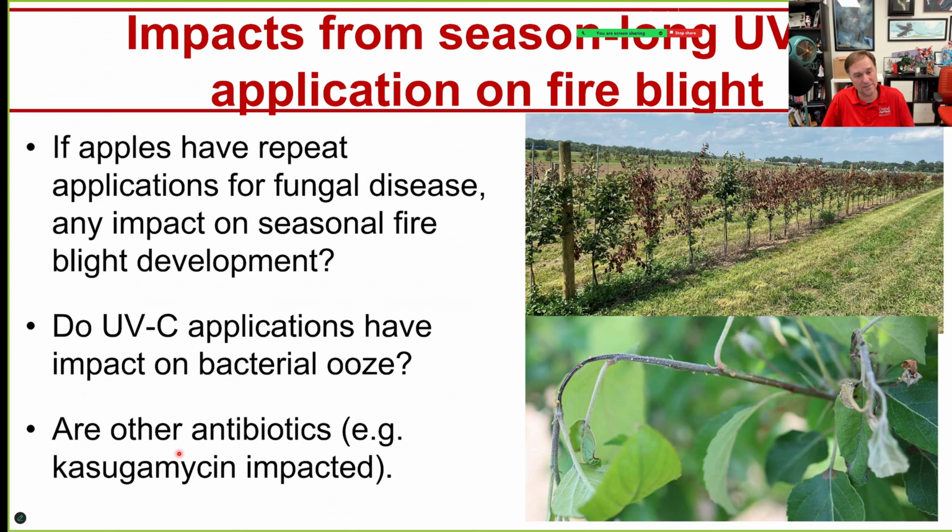What about if I put down kasugamycin and I zap my trees with UVC? Am I going to break down the kasugamycin? These are the questions that I wanted to start picking at and answering.